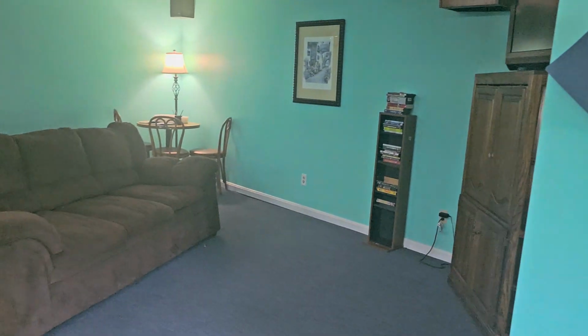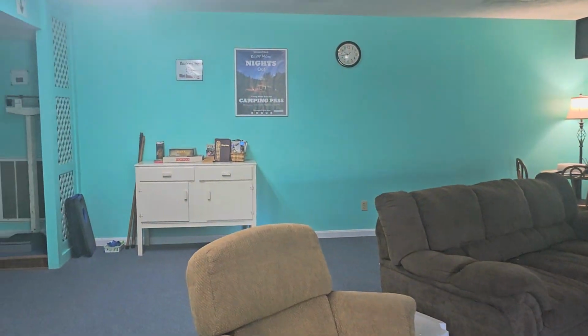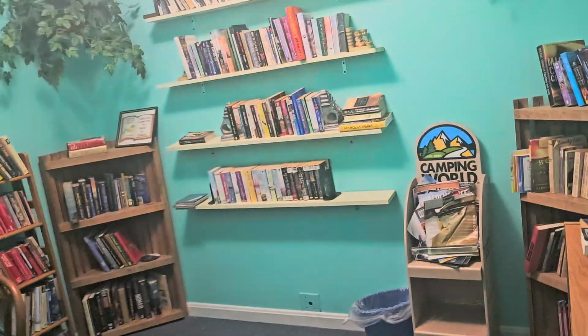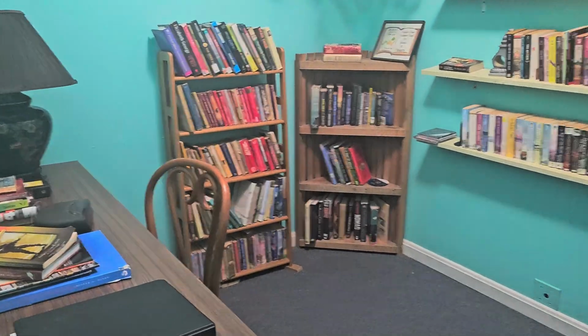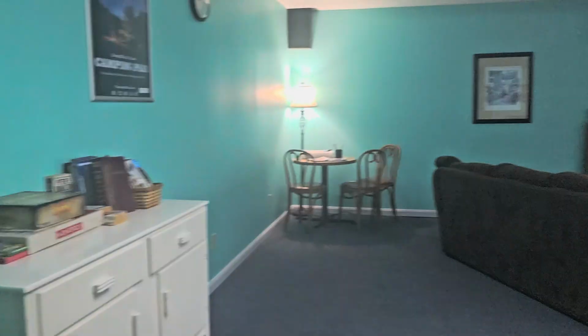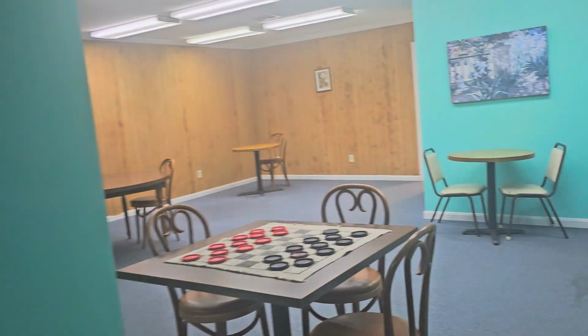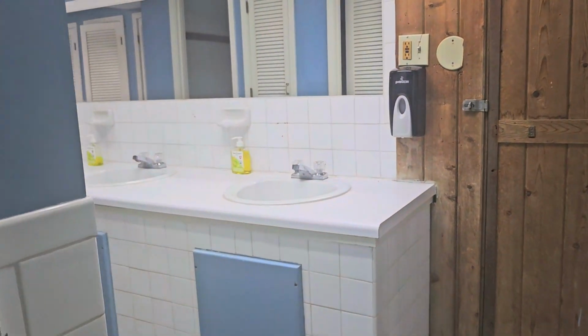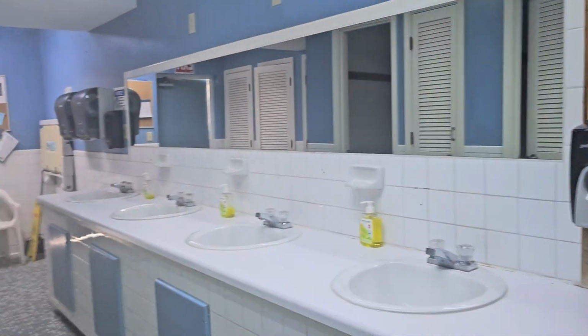Kind of come in, you can sit down. They have a TV in here. They have a little reading room over here to the left. The scale doesn't work. I set it to 300 pounds and it didn't lift, and I know I don't weigh that much, so I'm not sure if it just needs calibrating or not, but they have a couple games in here. Now, as you come through the hallway, you weasel through, and it brings you out into the bathhouses that are up at the main part of the lodge.